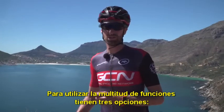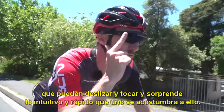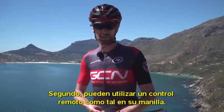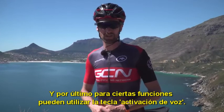To use the multitude of functions, you have 3 options. First of all, there is a touch sensor here on the right arm, which you can swipe and tap, and it's surprisingly intuitive and you get used to it very quickly. Secondly, you can use a remote control on your handlebars like so. And lastly, for certain functions, you can use voice activation.